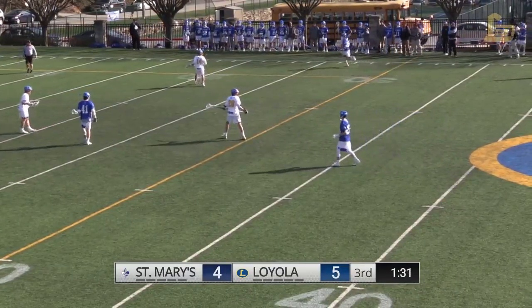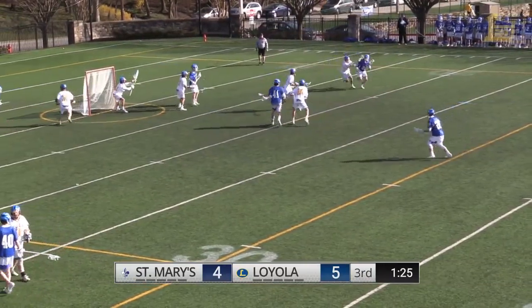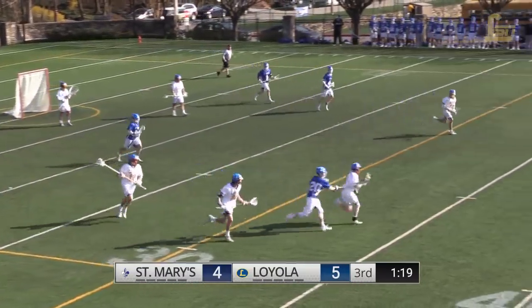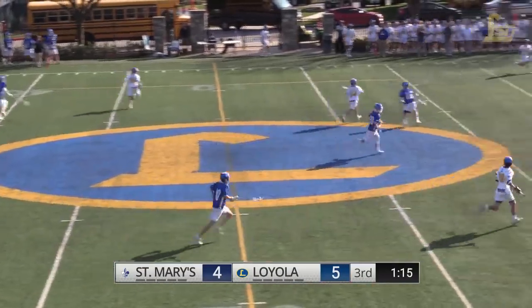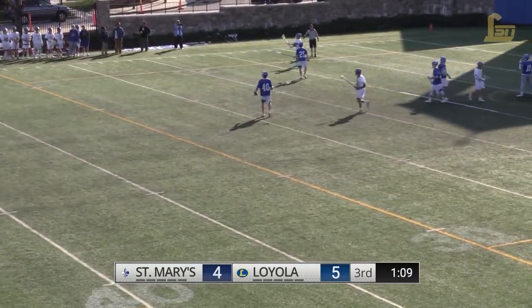Interesting move, as Will Corus has stayed on the field and actually is guarding one of the Saints' better offensive options. Long pull, BJ Burlap, and there is Corus getting the ground ball. So the Fogo playing defense and getting the steal. Heads up play there by Corus.